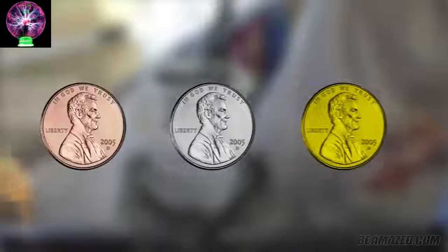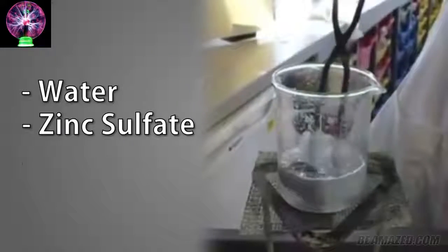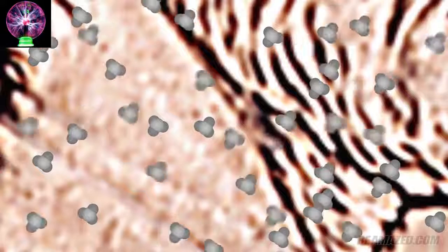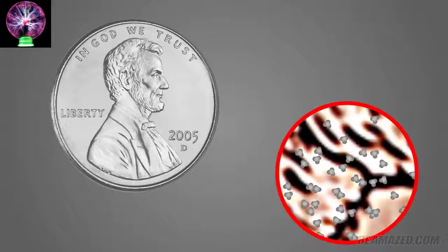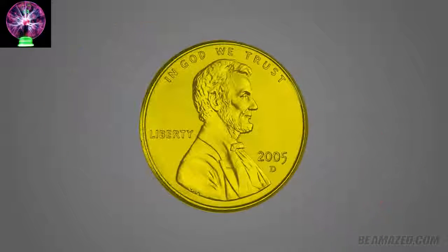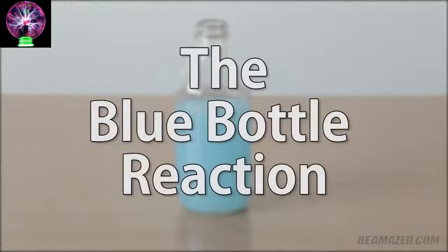Today, we know this form of transmutation as electroplating. The heated mixture that you saw was a combination of water, zinc sulfate, and zinc metal strips. Zinc ions bonded onto the surface of the copper coin during this process, giving it a silvery look. The final gold transmutation is then made by fusing the formed zinc layer into the copper coin, essentially transforming it into brass. Number 8. The blue bottle reaction.